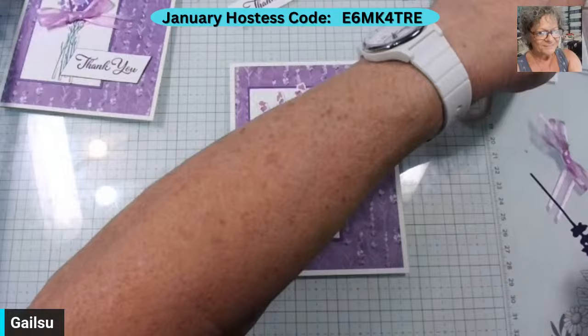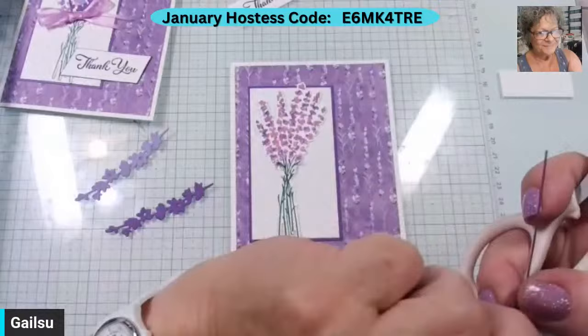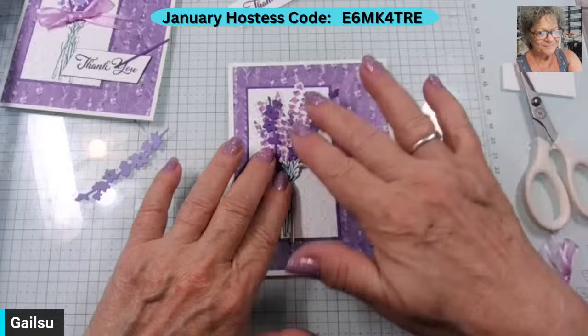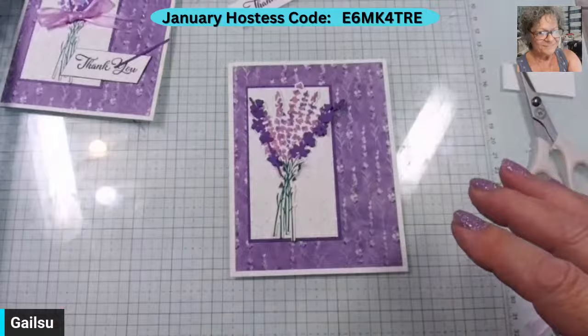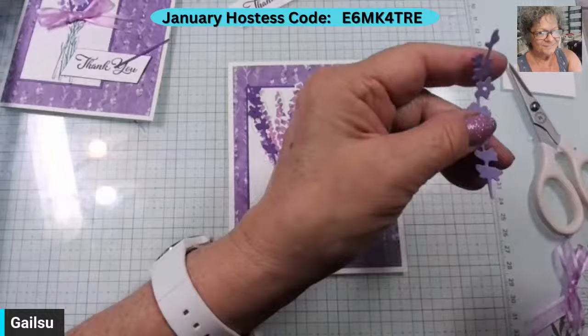So these need a haircut also. So we're going to cut them off. Highland Heather and Gorgeous Grape. So we'll put one going that way, one going that way. I don't want to cover up too much of that. And then one in the middle. I got to pop out that little dot. All right, let's glue them down. Whoa.